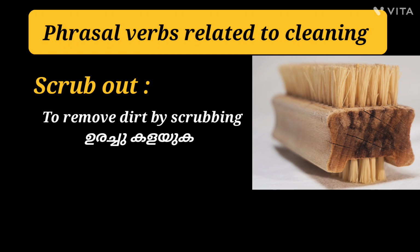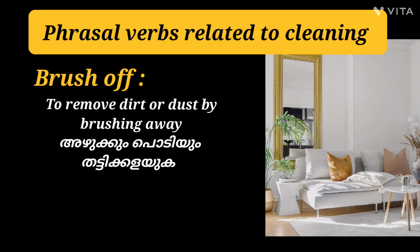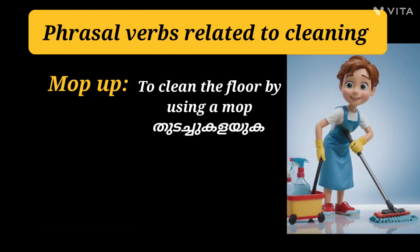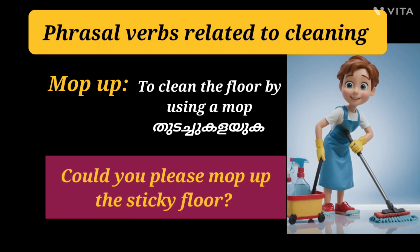Scrub out. To remove dirt by scrubbing. Could you please scrub out the stain from my favorite curtain? Brush off. To remove dirt or dust by brushing away. Could you please brush off the sofa? Mop up. To clean the floor by using a mop. Could you please mop up the sticky floor?